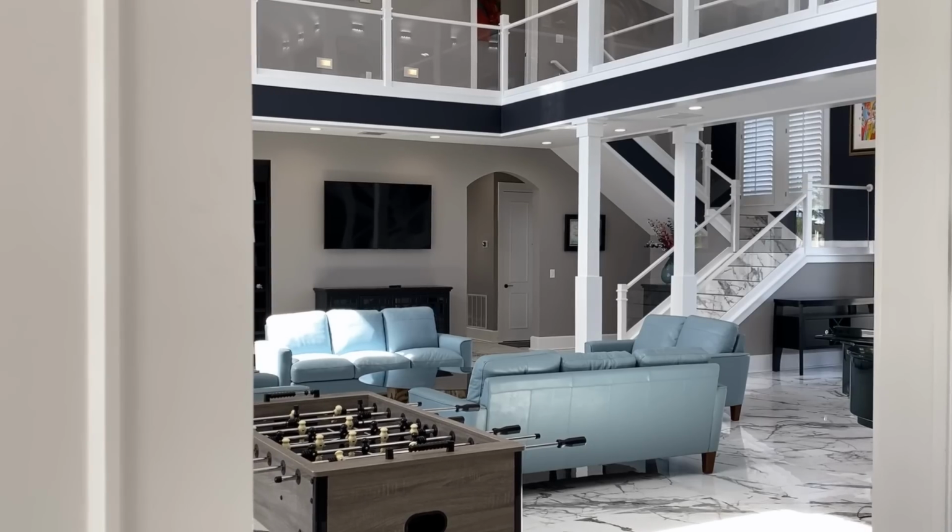In fact, the owners just hosted a large gathering with casino tables, multiple bartenders, fully catered, over 200 people inside and out, and there was plenty of space. Let's take a look around and see what some of the entertaining areas look like.